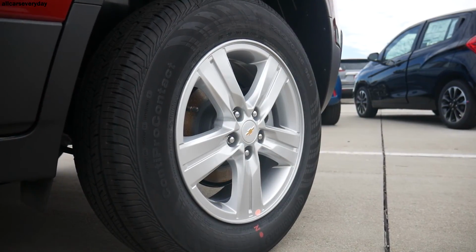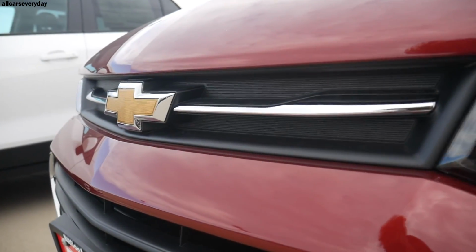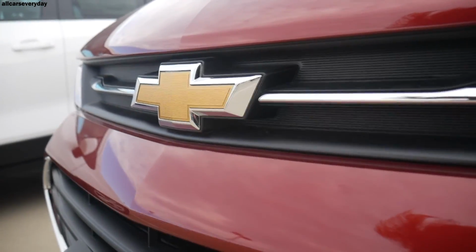The choice is yours among these three offerings from General Motors, but I hope this comparison cleared up the differences between the models.